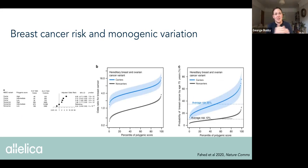So if the average risk of a woman who's carrying a BRCA gene is about 1 in 3, 35% of getting breast cancer by the age of 75, if you then add additionally polygenic information, you can identify women who have much, much greater risk, more than 1 in 2, even up to almost an 80% chance of risk if you use those two pieces of information. And equally, there are women down the other end of the distribution who've got a lower than 1 in 3 chance of getting breast cancer.